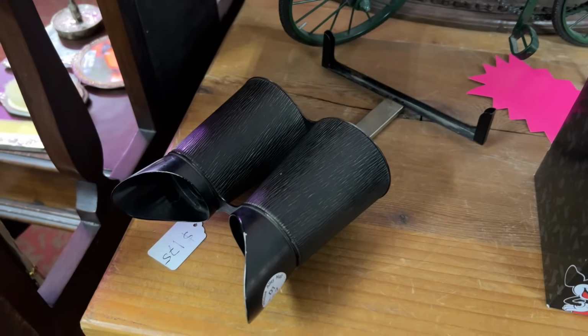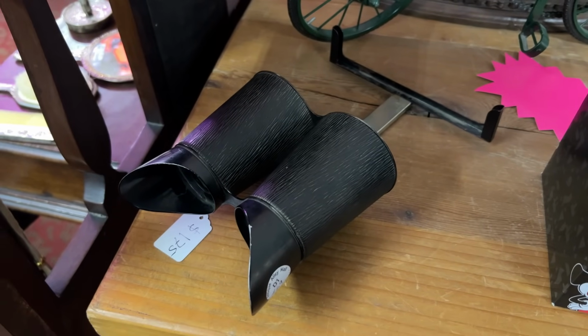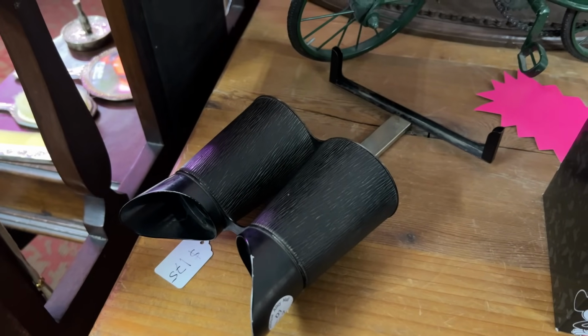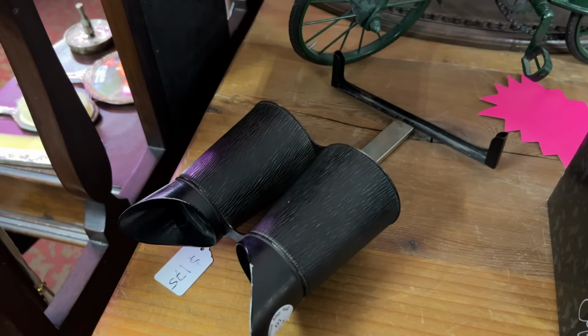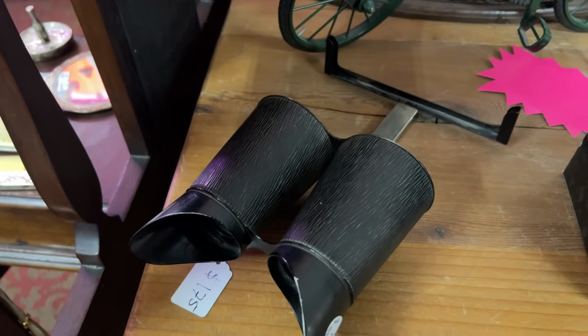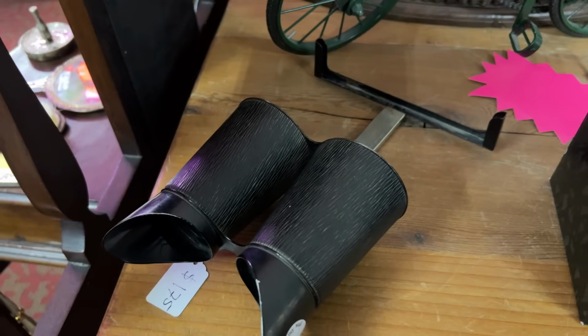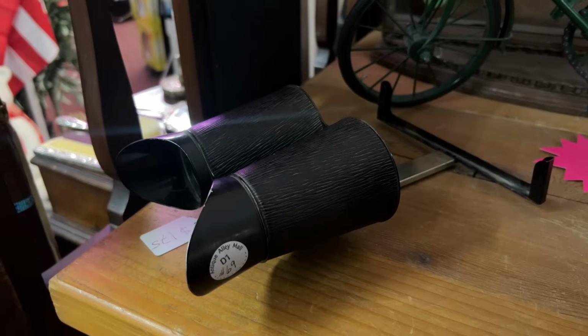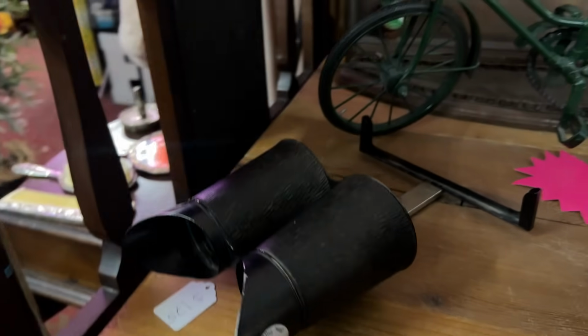As you've seen in previous videos, you know that I love vintage stereoscopic photos. So stereoscopic photos are the precursor to Viewmasters, and you could view them on these large apparatuses. I've never seen one like this. This one is telescoping and very portable. They are asking $69 for it, and I think it is just so much fun.